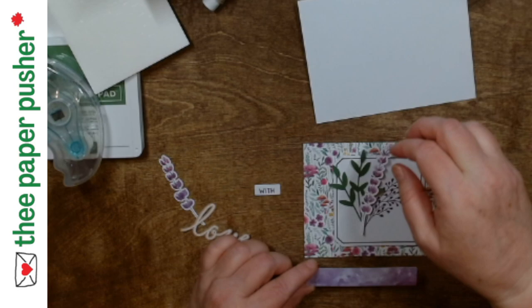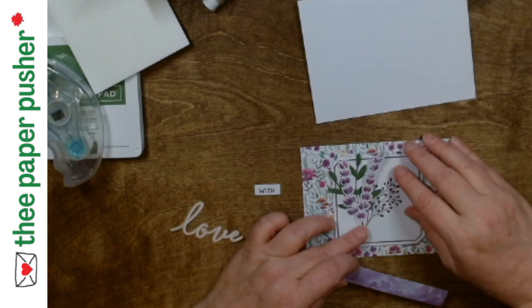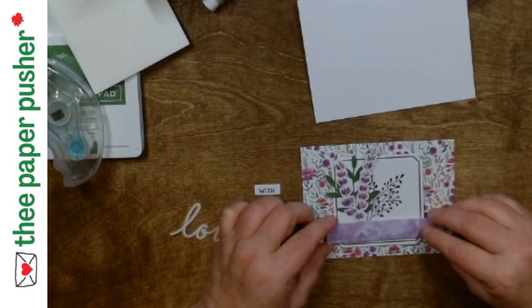The other thing I need to make sure of before I put this over top, because I was just about to do it there, is to make sure that my flower is not going off the edge of the card so that it will still fit in the envelope. I had that a little too high to begin with. There we go. And now I can put that on, and that will hold them all in place.